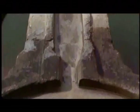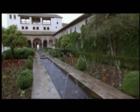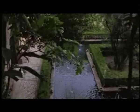Throughout the Alhambra are gravity-fed fountains and pools, and we find pools like this feeding gardens throughout the Islamic world. The images of greenery and water were very important and are used in the Quran in images of paradise. The Islamic gardens were some of the most beautiful in the world.